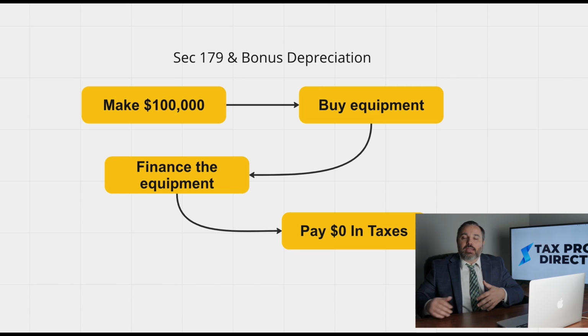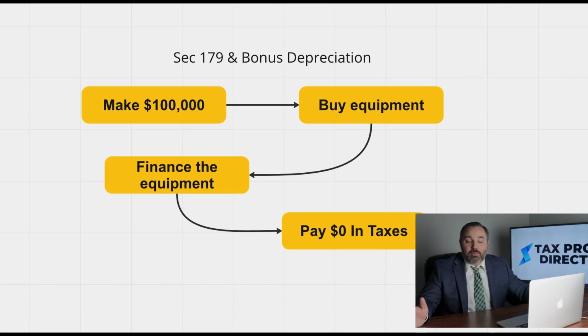We actually have a client that did this with a very large piece of equipment that he needed in order to grow, and guess what? It was a win-win for him because not only did he land a huge client from purchasing the equipment, but the amount of income that he made in the future, he didn't pay one stinking penny on it. That's how important this is if it's done correctly.